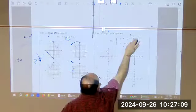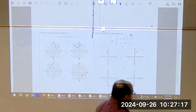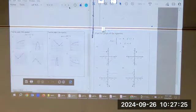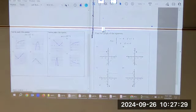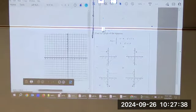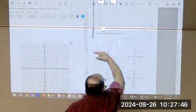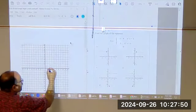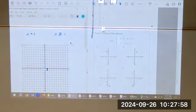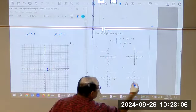So our graph is separated, x less than 1, x greater than or equal. So the separation between the two pieces is at positive 1. X less than 1, x greater than or equal to 1. So first thing I'm looking at. All right, here's my piecewise function. This is negative 1. That's positive 1. This is positive 1. That's negative 1.